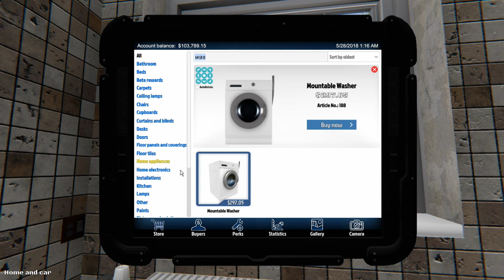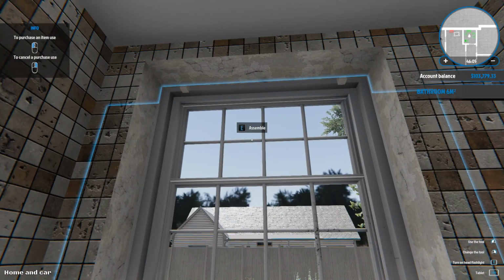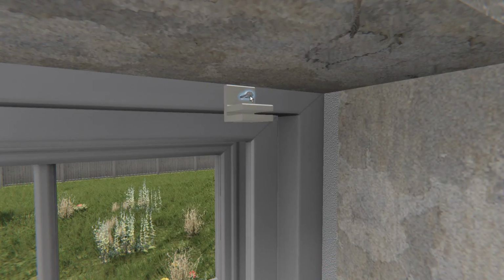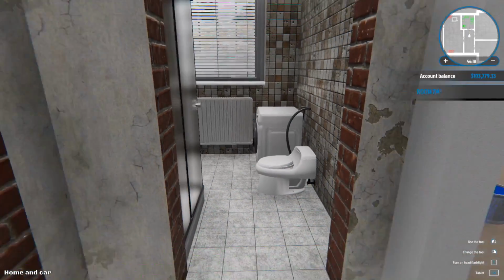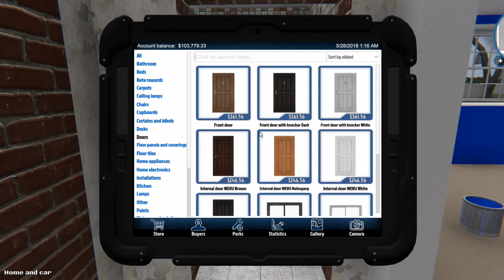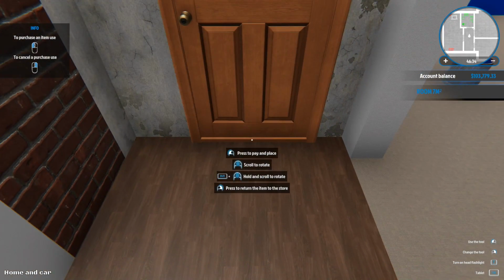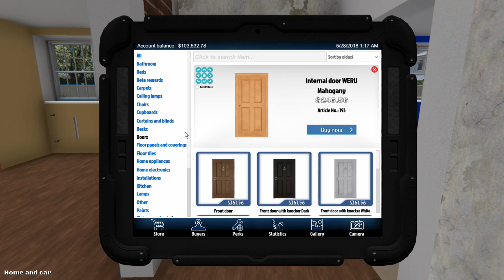You know what? Can we put curtains up in here? Yeah. So no one sees us while we're taking a poo. Doors. What color? Yeah, let's do the mahogany door. Yeah. Stick with it. Bam. So the bathroom's done with the exception of the tiling.